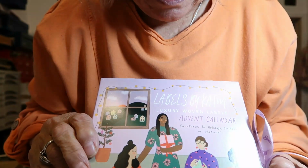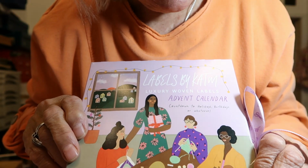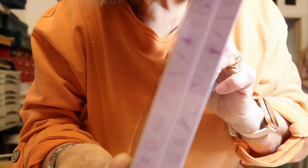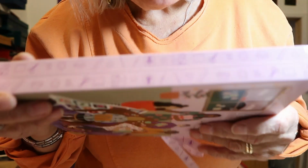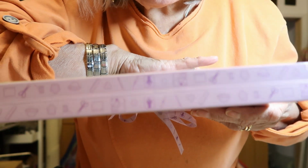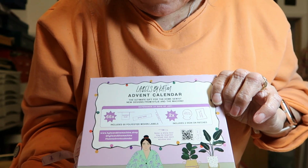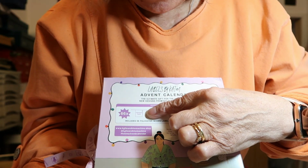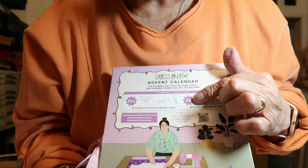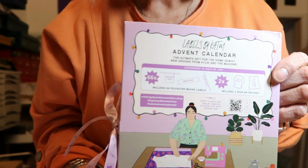It is Labels by Katie, Luxury Woven Labels, Advent Calendar, Countdown to Holidays, Birthdays, or whatever. And it's a little box with the labels on here, with the drawings on them. And on the back it says the same thing, advent calendar, and it gives you 66 center folds, end folds, side seams, iron on patches, iron on patch number 2. So it's got quite a few things in.